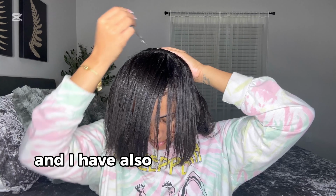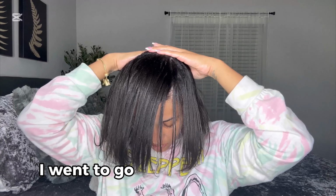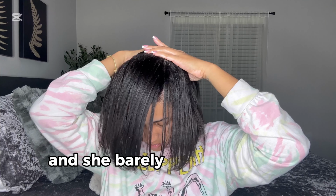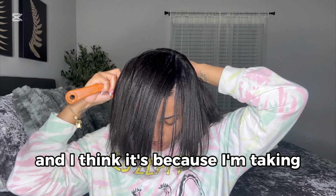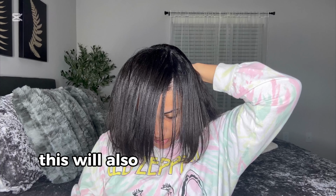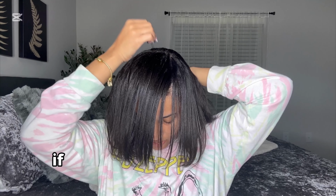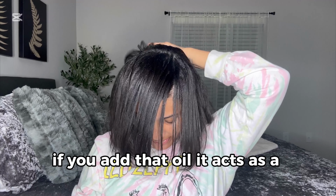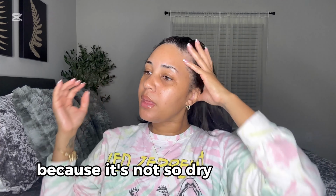And I have also been experiencing much less breakage. I went to go get a trim yesterday and she barely had to trim off anything. And I think it's because I'm taking a lot better care of my ends. This will also help with your hair elasticity if you style your hair during the week or if you wrap your hair at night. If you add that oil, it acts as a coating and a barrier and makes your hair less prone to breakage because it's not so dry and brittle.